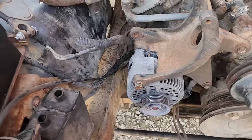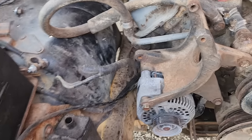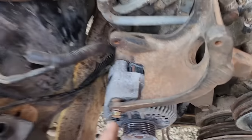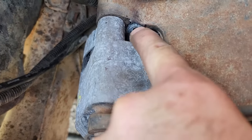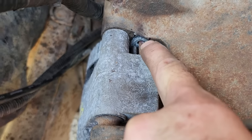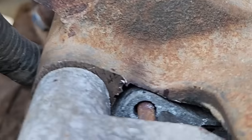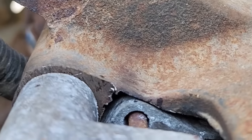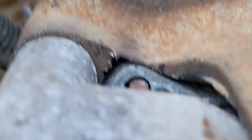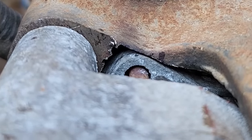Alright folks, the struggle continues. I finally got this 3G alternator to fit. I've never had to put one in one of these before. Here's the problem right there. The case on the alternator gets into this whole mounting bracket. I took quite a bit out of that bracket, and I know it looks really thin right there, and it is really thin right there, but back there towards the engine block, it is a lot thicker than that. It doesn't get quite that thin.